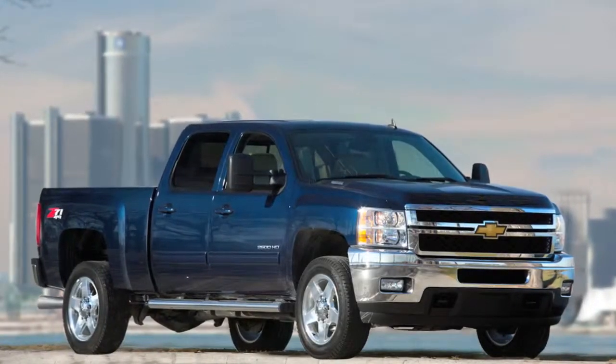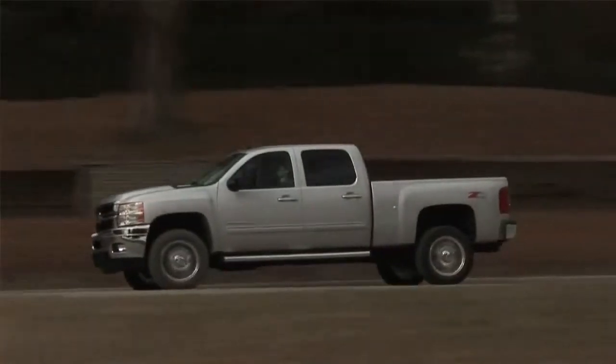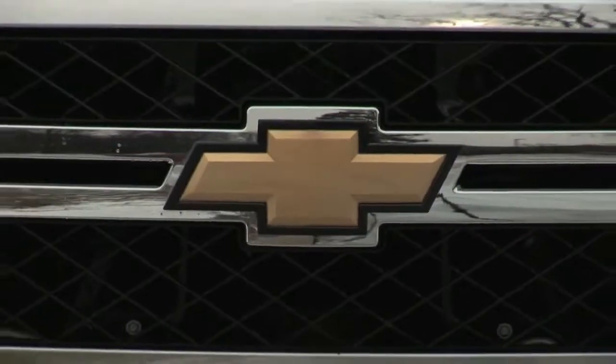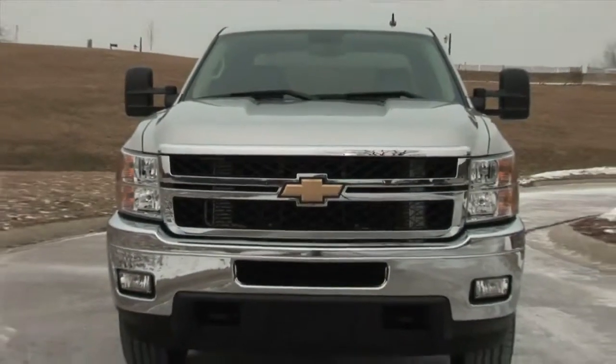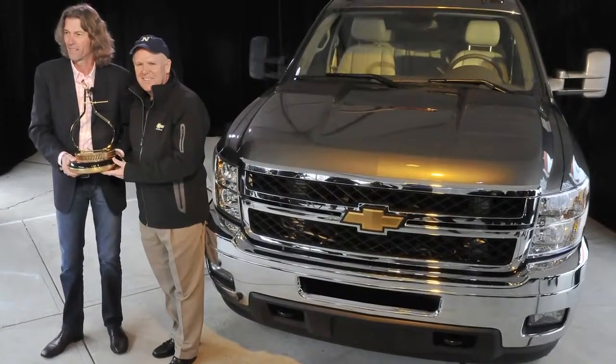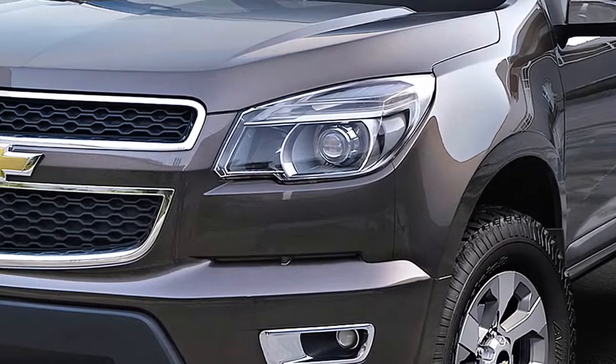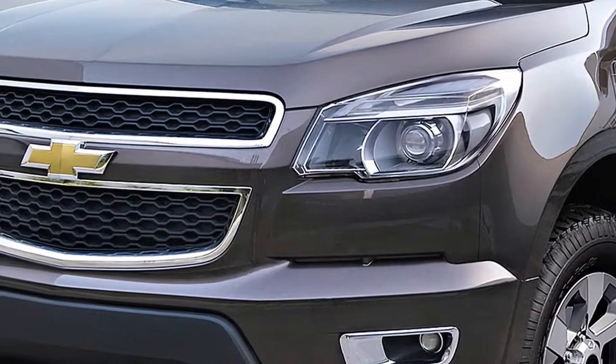Today, Chevrolet trucks continue to impress and inspire loyal owners. In Chevrolet's centennial year, the Silverado HD was named Motor Trend Magazine's Truck of the Year, the 8th Chevy truck and 4th Silverado pickup to win the honor. Chevrolet trucks also continue to innovate around the world.